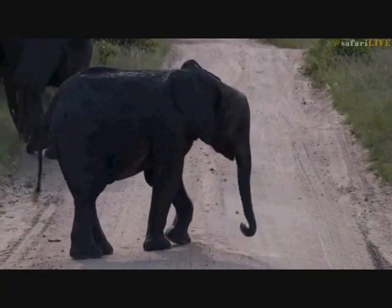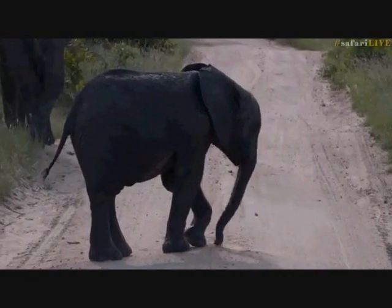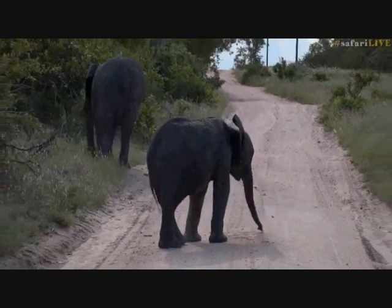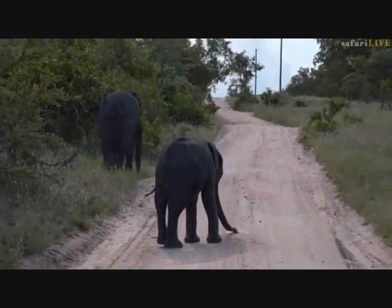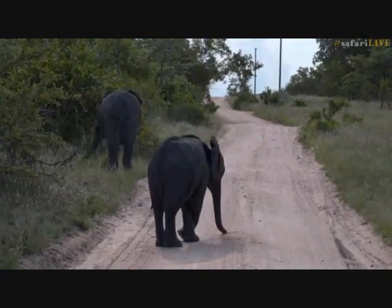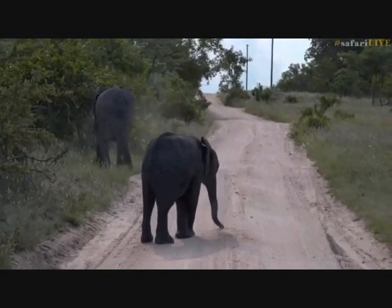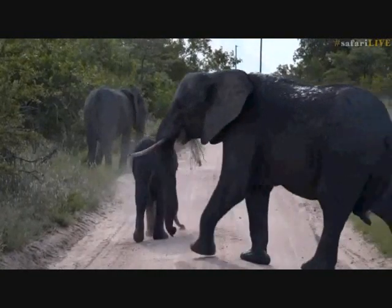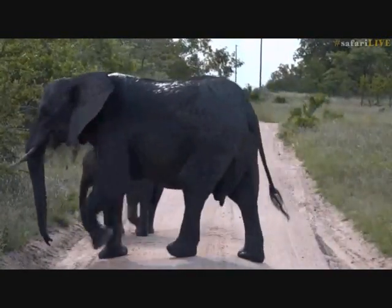Good afternoon, everyone. We have indeed found some elephant, and they were just in some mud, splashing themselves, trying to cool down in this hot afternoon. Now, you can see this little one's throwing sand on its back. And they also do that to help cool themselves. Isn't this great?